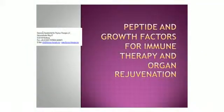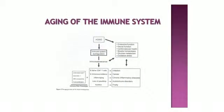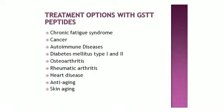Peptides and growth factors, there are a lot of companies, and it is moving very fast, working in the immune system. The thymus is reducing with age, and thymic hormones are descending over the years, so to give thymus hormone is important. You can use these thymus factors or placenta factors, whatever you use, for all these indications, from chronic fatigue to cancer and even skin aging and anti-aging.